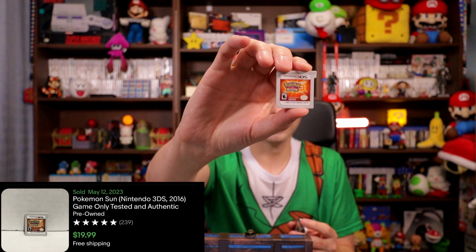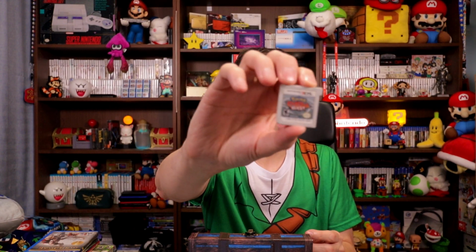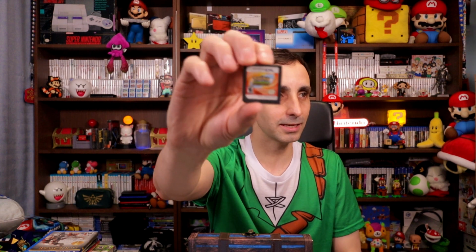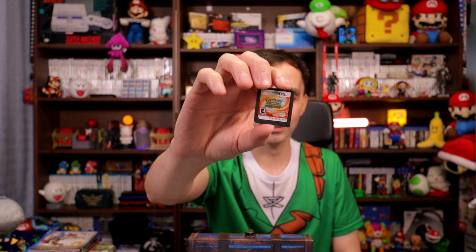And then we got another copy of Pokemon Sun. We got so many of these. This one tends to sell for about $20 loose. We got Pokemon Rumble Blast, which sells for $14. And then we got this Pokemon Mystery Dungeon Gates to Infinity, not for resale. These tend to sell anywhere from $10 to $15. So again, paid about $30 for that bundle. It could sell for about $88. And because they're all loose, they go in our loose box special that we got going here.